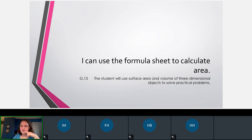Today we're going to be using the formula sheet. Well, you should be able to just see the announcement right on your announcements page there, Navira. If you can't see the announcement, send me an email and I'll send you the link to it. I want to go ahead and get started on the notes.